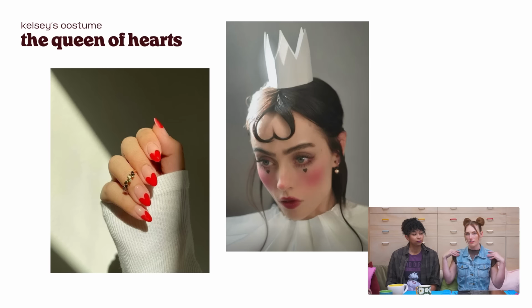I'm going to be the Queen of Hearts from Alice in Wonderland. Today I'm going to make a Queen of Hearts crown. I don't have a specific direction because, with Alice in Wonderland, obviously we think of the Disney movie or Helena Bonham Carter. I always forget her name. Helena Bonham Carter. That's why I forget it.